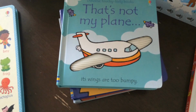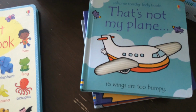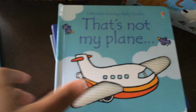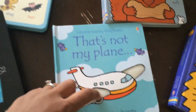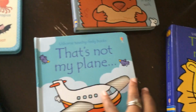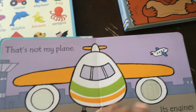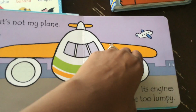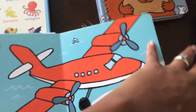But these are just really sweet board books for little ones. Okay, these are some of my absolute favorites. That's Not My series. We have probably 6 or 7 of these, and we probably will end up getting more before all is said and done because my kids are not too old for them yet. These are super fun, touchy-feely books that start right with the cover. You've got touchy-feely elements on the covers of them. And they all have the same storyline. You're looking at all the things that are not. So that's not my plane because its engine's too lumpy, wheels are too squashy, and it gives them something to touch or push on each page.